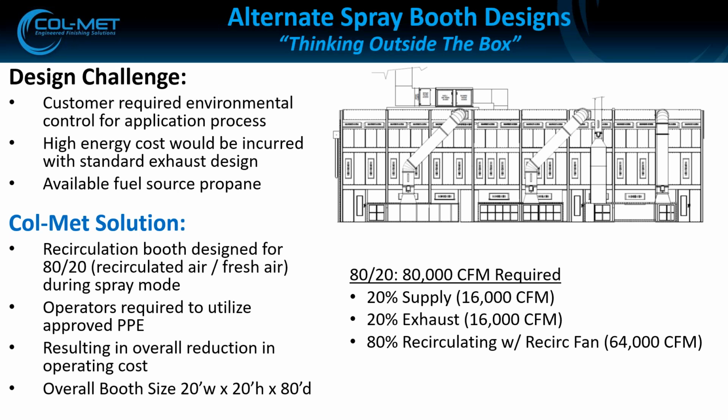But because they had propane and the gas consumption was going to be high, we had the airflow at 20% supply and 20% exhaust, and we had dedicated recirculating fans, which recirculated the remaining air, which was 64,000. So we had a full 80,000 CFM going inside the spray area. However, only 20% was supplied and 20% was exhausted. The recirculating fans were monitored with LEL sensors to ensure that the 25% LEL wasn't exceeded.